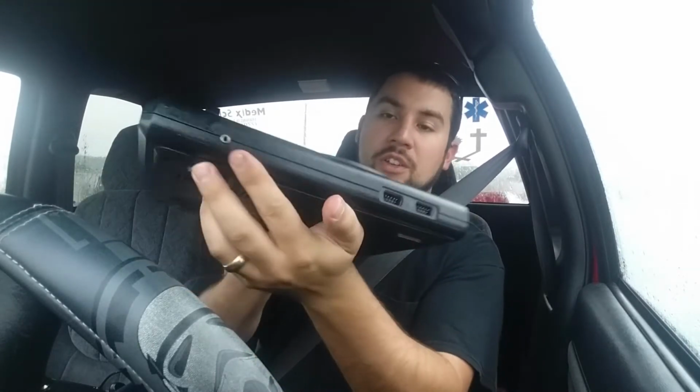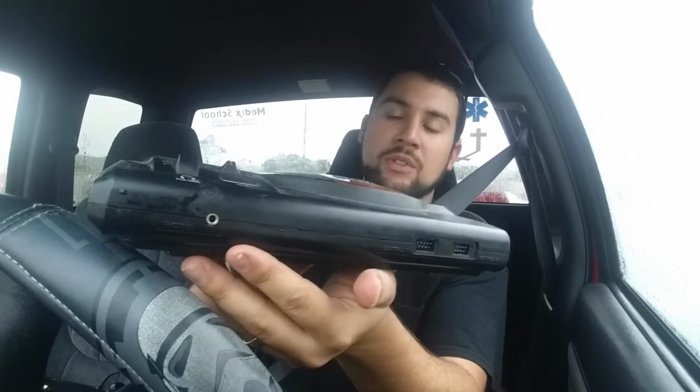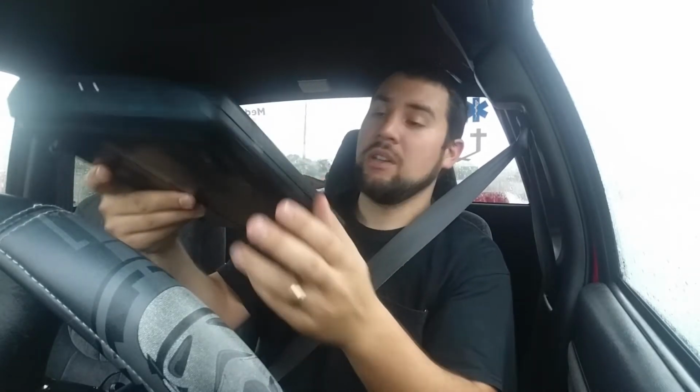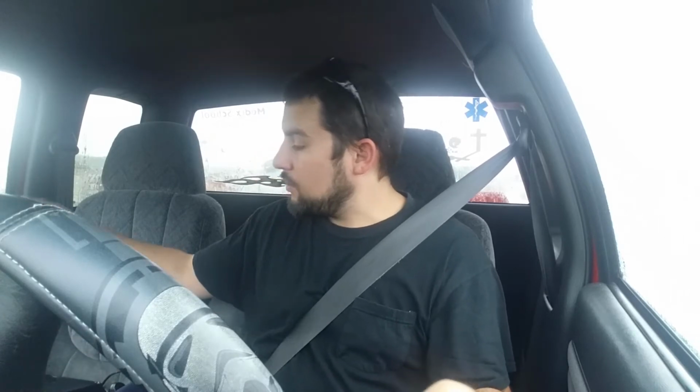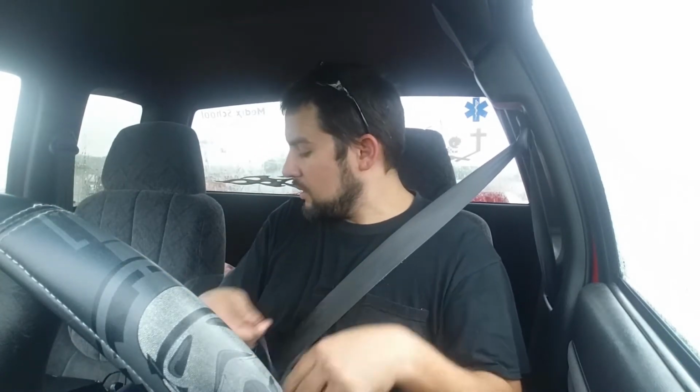These have a little volume slider on them. You can actually plug earphones into this sucker. I don't know if you have an original Sega Genesis or not, but they're pretty awesome. Alright, looks like it came with... Super Nintendo came with an RF video cable, so that's cool. I welcome that.